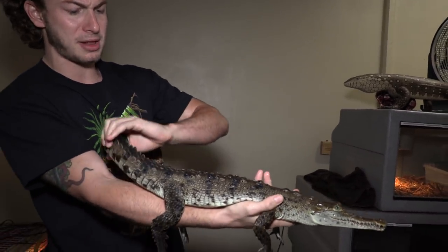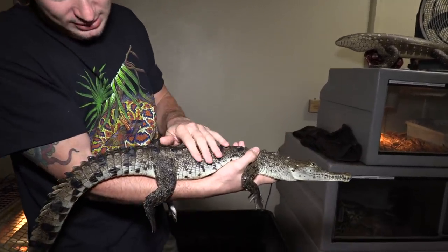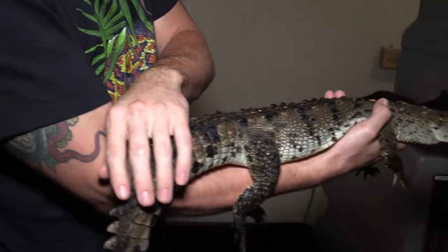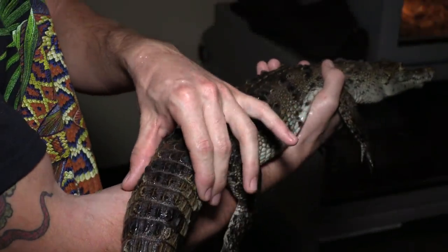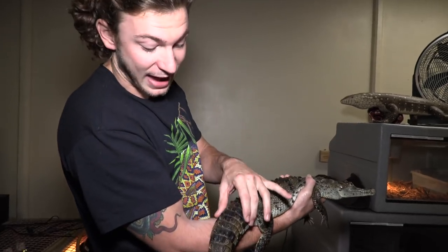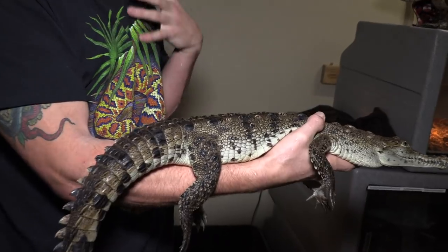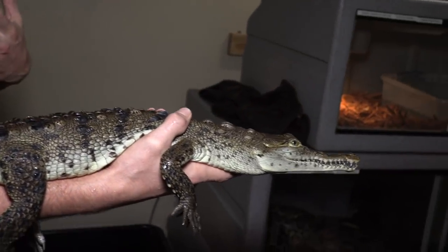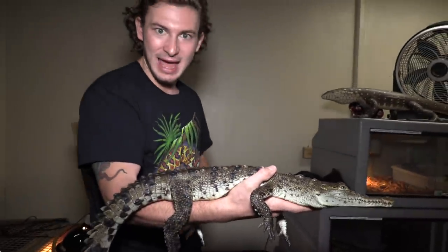Oh, look at her belly. Yesterday she had a belly full of shrimp and rats and she's still digesting all that. As you can see from the base of her tail, it is fat as can be. And this is an indicator that this animal has a lot of fat reserves in this tail, which will be utilized in the future if she's ever in a survival situation, in a drought, or any kind of situation where she's not able to get food and keep getting that nutrients, that energy for her body.